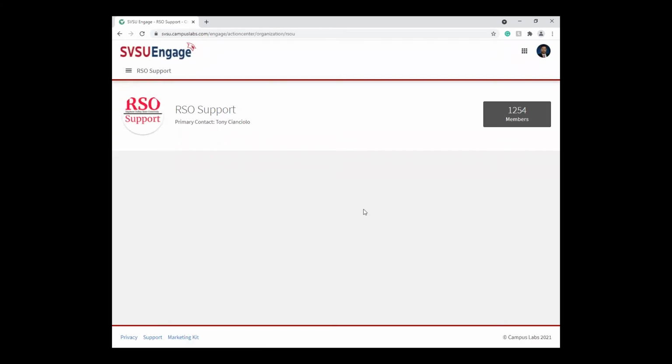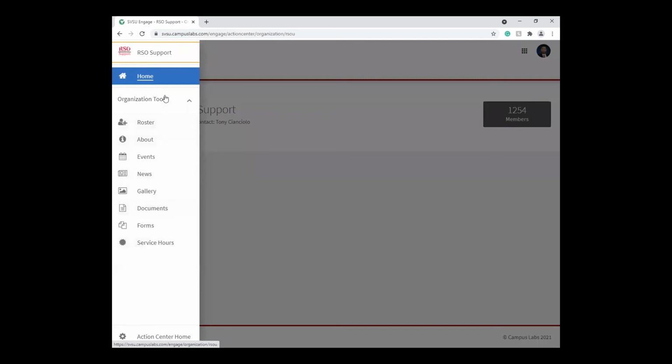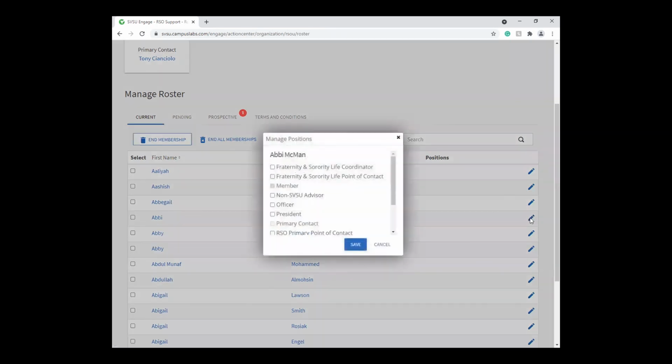And I like to tease this page a little bit because there's not actually a lot of action happening here. But if you select here at the top left, this menu, it opens this window and it has all the action items listed here. The first one is the roster. Within rosters, you can change all the current members of your organization and change the privileges that they have. For example, if I want to change Abby McMahon's privileges within RSO Support, click the pencil right here, and I'm able to assign her any one of these different positions.